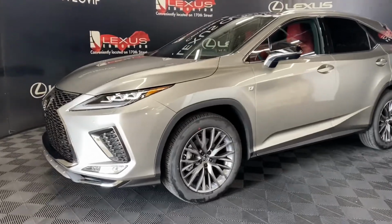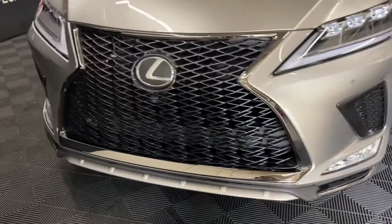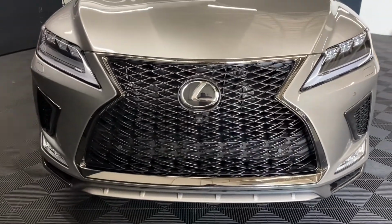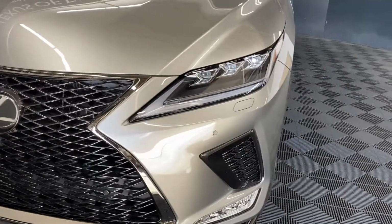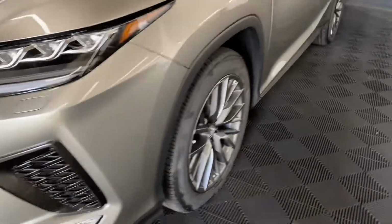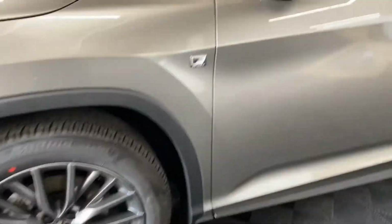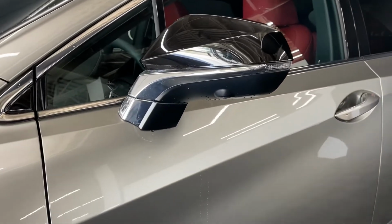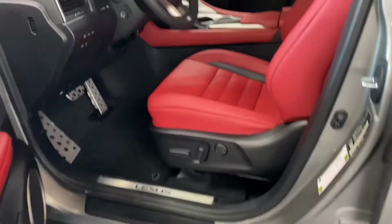Today we are looking at a 2022 Lexus RX 350 F Sport Series 3 in the color Atomic Silver. You have your F Sport grille, triple beam headlamps, headlamp washers. You have 20-inch F Sport alloy wheels, Panoramic View Monitors, and keyless entry to the vehicle.